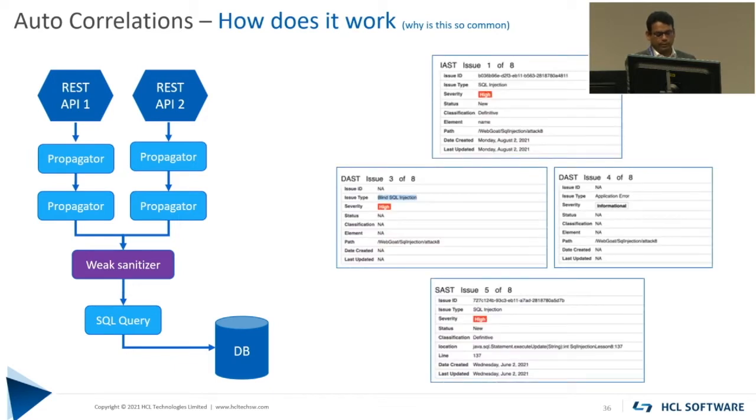Whereas when it comes to the DAST part, it looks from the crawling. So the method that we use is web crawling. It looks at it as a bad actor trying to access your application and trying to exploit the vulnerabilities that might be there within the application itself.